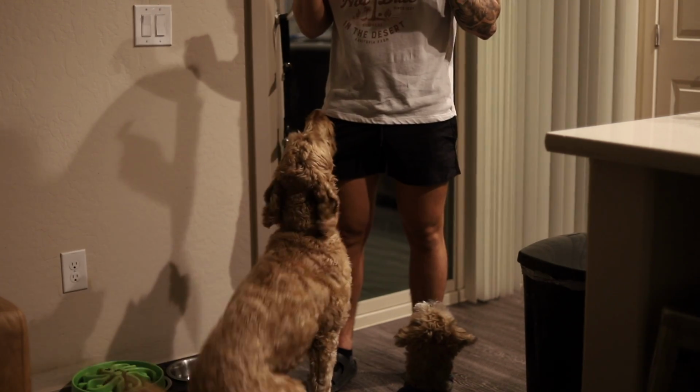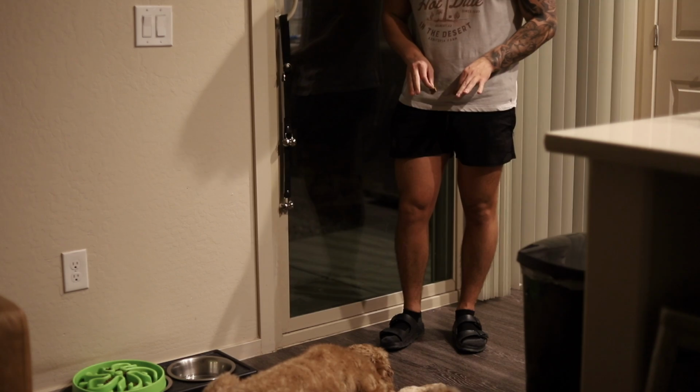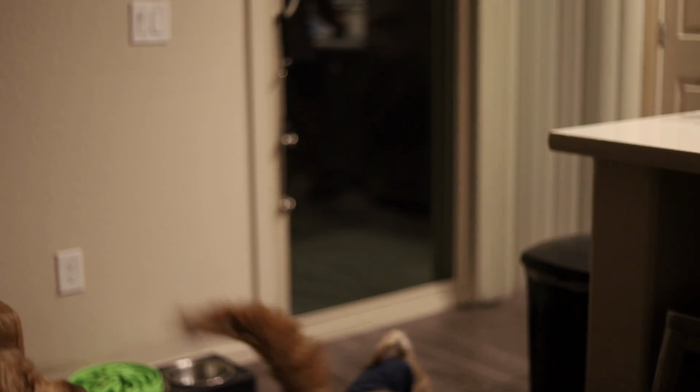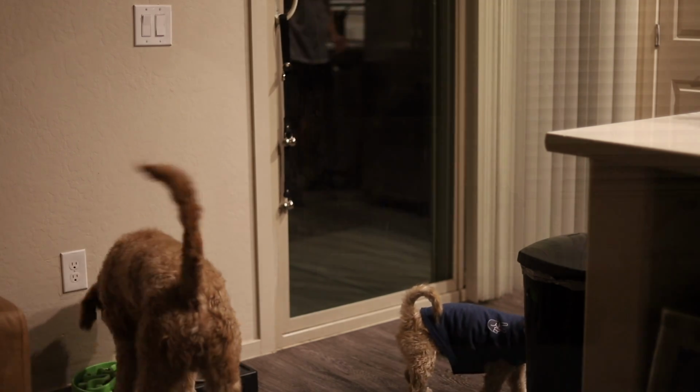And here's my little dogs, Mochi and Link. I always give them a treat when they come back in. They love food. It is their favorite. They're so cute, and I love them.